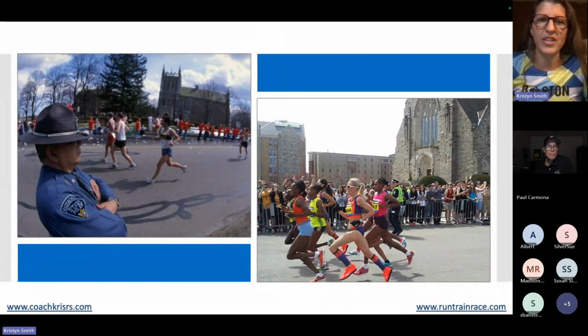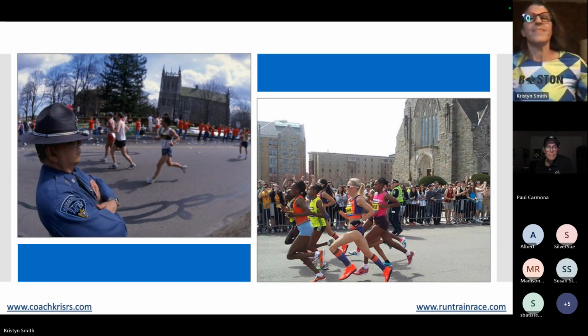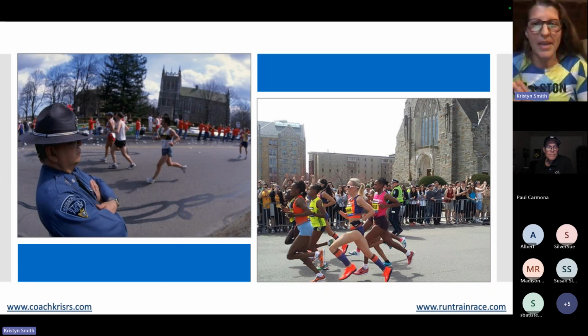Here are some pictures of coming off the back of Heartbreak Hill. As I mentioned, there's this huge downhill, right? So you have this picture here on the right, the ladies, the pros with their wonderful form charging down the hill. You can see they are really taking full advantage of the downhill here. This is how I recommend you go down the backside of Heartbreak Hill.